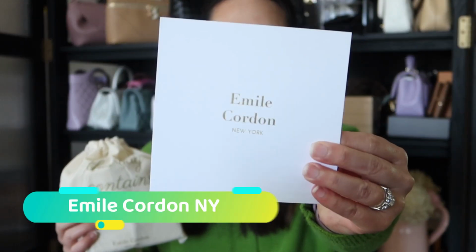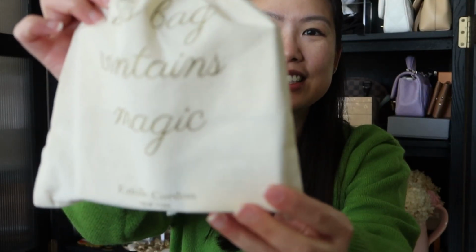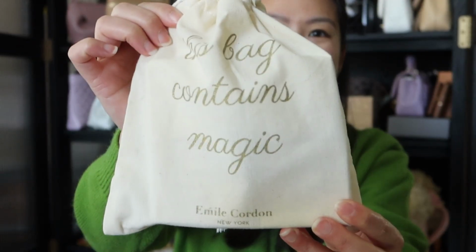This is a gift from Emile Cordon, and they are a New York brand. First of all, I love my lip balms, and I also love fruity floral scents, and especially for the spring and the upcoming summer. And they have just those things. So first of all, they have this beautiful card, which is a little thank you card. And then here comes a pouch of your items, and it says this bag contains magic. So you can kind of see that there. It's so cute. These are made in the US, which is great.